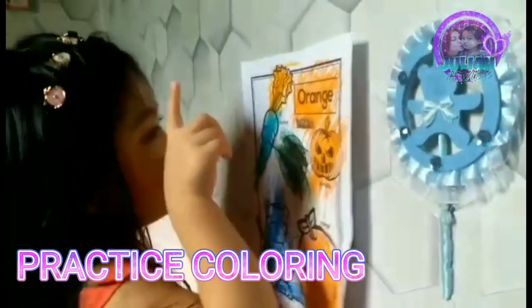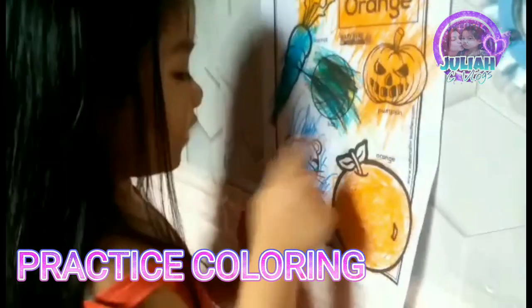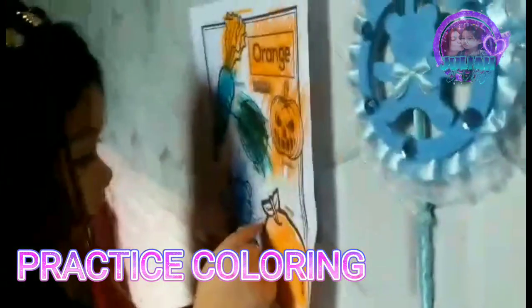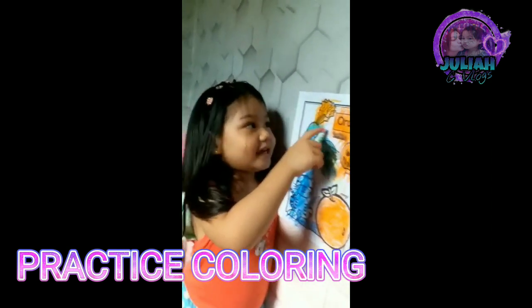Blue and grass is orange and ball is rainbow and that tiger is blue. Yung orange is orange. This one orange. Dito, hindi kita makita. This one tiger is blue. This one carrot blue and this one grass is orange.